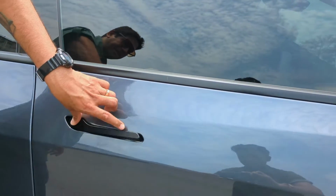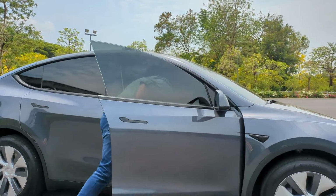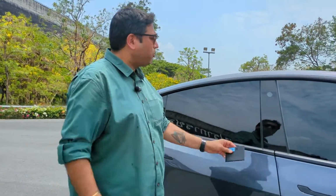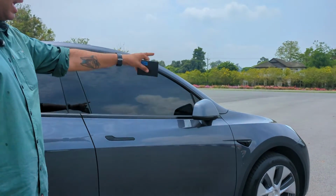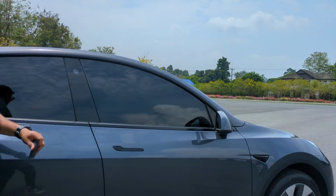You press this and the door opens. Let me just show you the key card as well. So to gain access into the vehicle, this is the key card, which you basically tap over here for locking and unlocking the car. It's locked now. You can make out the outside mirror has shut. So if I again want to open the car, just tap it over here and the car will unlock.